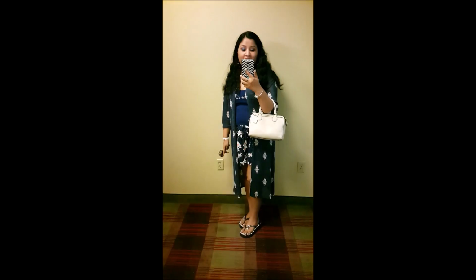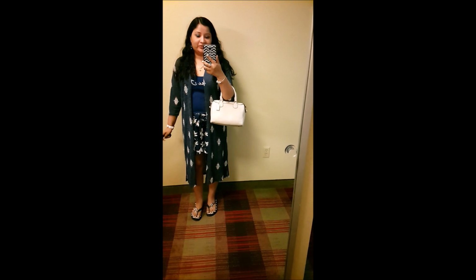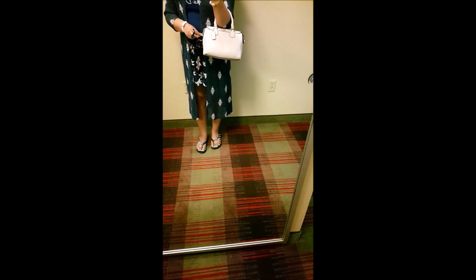Bye bye. Hi guys, we are going to Galleria now, and this is what my outfit looks like. I was not able to show you this correctly since morning, but this bag, earlier I was taking it as a crossbody bag, and now I just removed the tassels, the band, and I'm taking it like a satchel. So that's how it looks like.